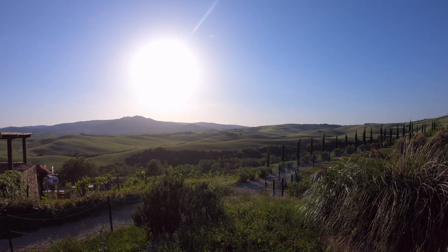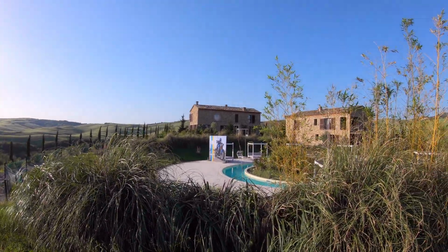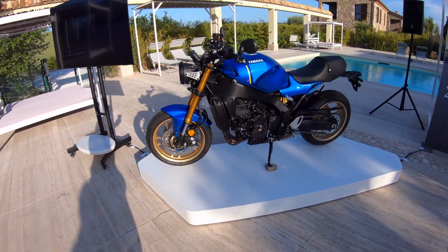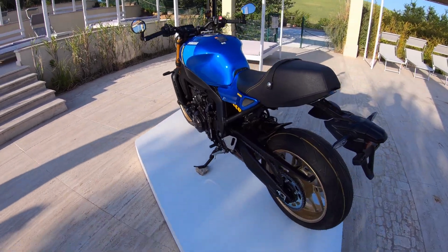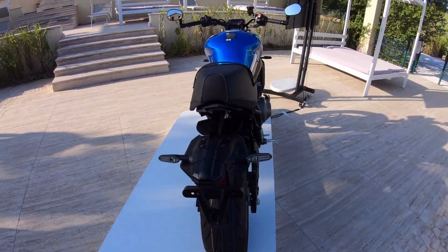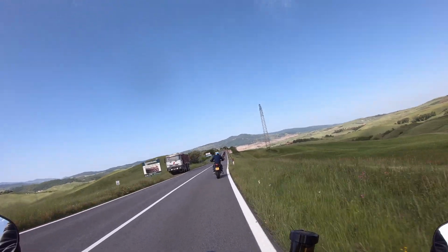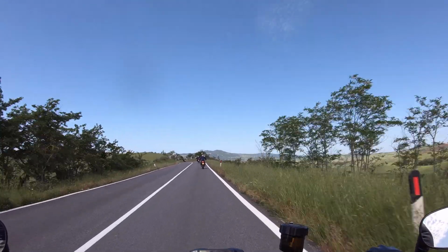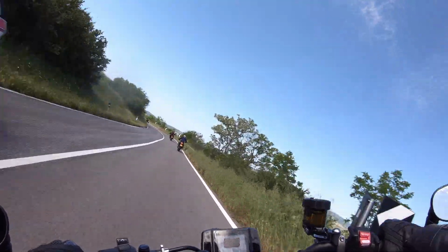Hello boys and girls, this is your friendly neighborhood dragon rider, and I'm here today to report to you my impressions I had while testing the new Yamaha XSR900 in beautiful Tuscany in Italy. We had the opportunity to test this new bike for about 180 kilometers on beautiful roads and in this beautiful scenery in this very green part of Italy.